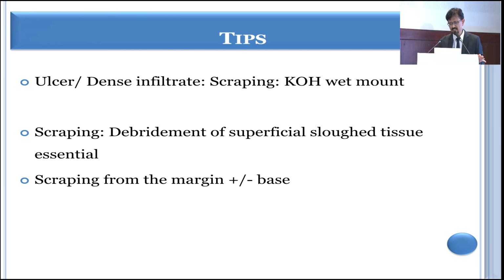So the point here is that if there is an ulcer or a dense infiltrate or a deep infiltrate, do KOH wet mount. If it is negative, think about bacterial keratitis. And then based on the appearance, you have to think about which organism is there. Do a scraping. Now, regarding scraping, I would like to say that many times it is negative because of wrongly done scraping. Why? Because there is a tendency to just scrape the surface of the ulcer. You should first debride that. There's a lot of slough tissue on the surface. If you take that, culture will be invariably negative.